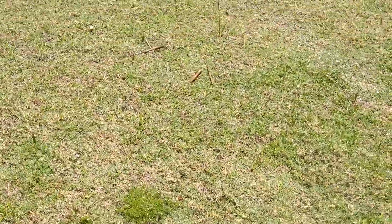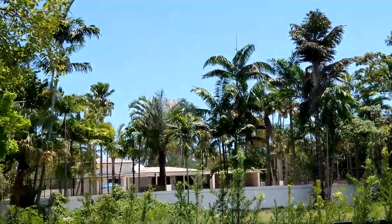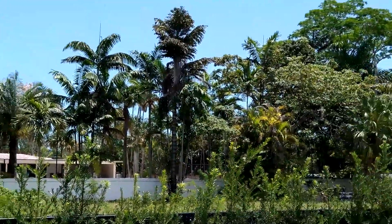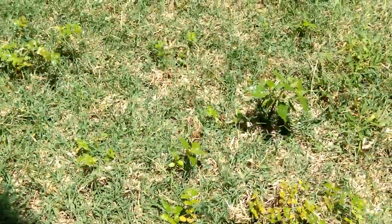Weeds have encroached. We have a variety of grass weeds, sedges, and broadleaf weeds. And next door, look at next door, all of those weeds are just going to come over to this property because it's a vacant lot next door. So we've got broadleaf weeds now that we need to deal with. It didn't take very well.